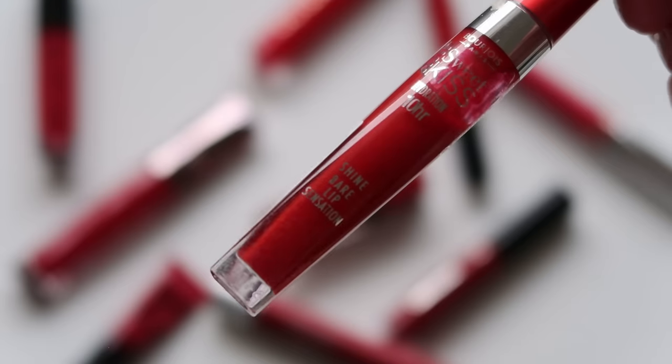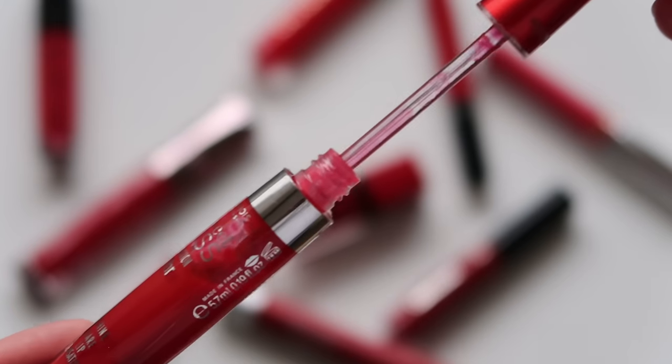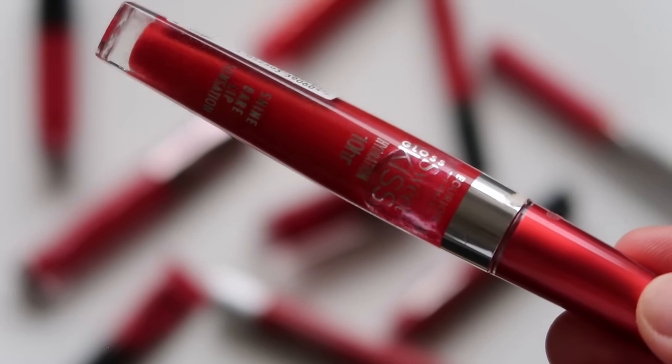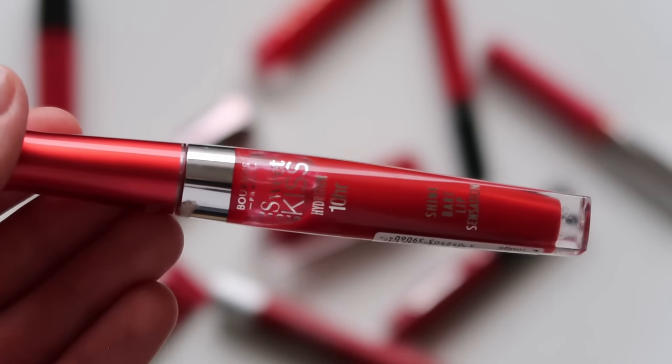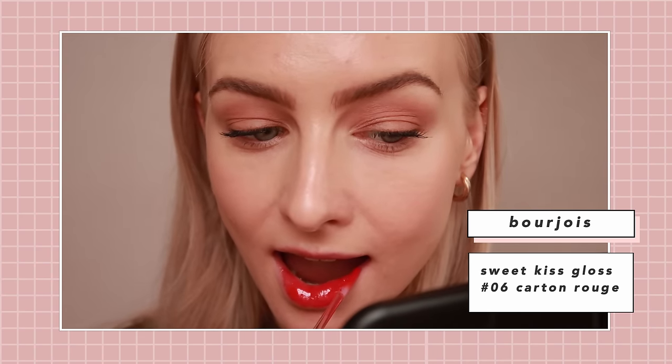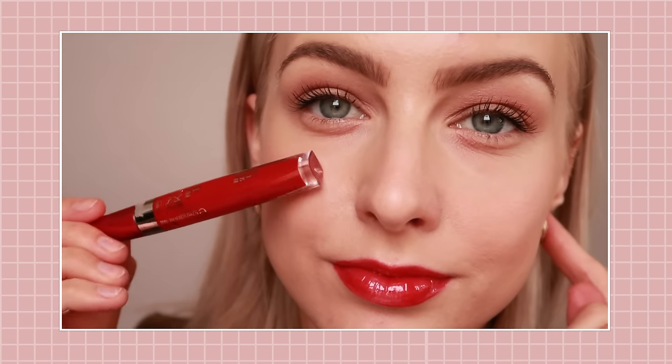Next one is by Bourjois as well, but this one I believe I picked up by mistake. I actually thought this was going to be a matte finish lipstick, and it ended up being a glossy lipstick. I am not a fan at all. This one gives you super light coverage. It doesn't really sink into the lips. It kind of stays on top. It's very hard to work with, and it just doesn't stay on at all. But it looks nice.